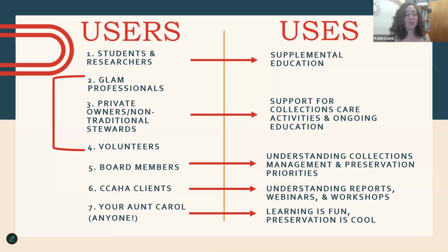We also designed this for our clients to be able to use it. That includes people who are working with us in the Preservation Services Office, but also people who are working with our lab, people who have dropped objects off, are considering treatments to get done on the objects, or are reading a condition report that's been done for them. Also, if you're attending a webinar or a workshop, or you've gotten a preservation needs assessment report from us, all the terms in here we hope our clients can use to better understand what we're trying to communicate to them.